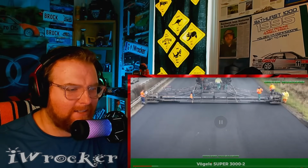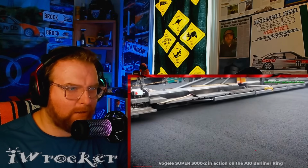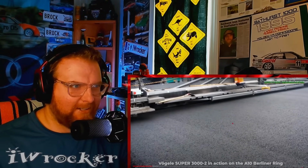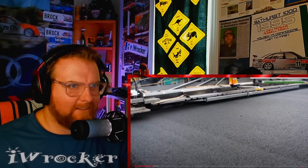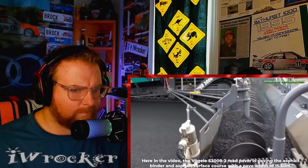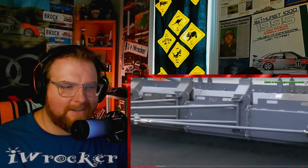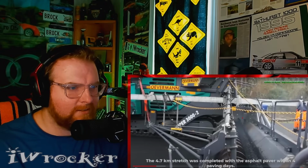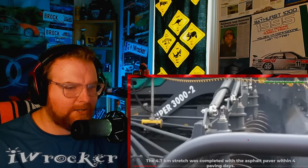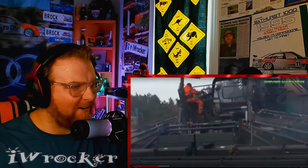So first up, we have this. What is this? Vegel Super 3000-2. Probably said that wrong. I apologize. Or Fogel. This thing's a beast. Look at how big it is. Paved width of 15.5 meters. Oh my God. That's insane. So almost 5 kilometer stretch, paved within 4 days. Wow, this is sounding already hella foreign to me.